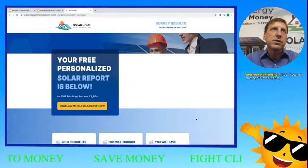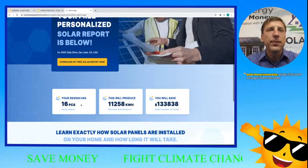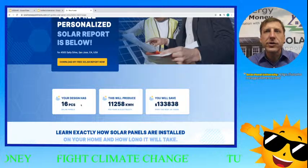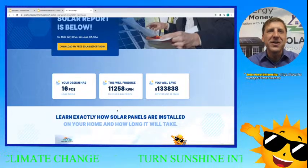All right, so this is going to show you exactly how many solar panels you need for your home. It looks like 16 solar panels are needed. They're going to produce 11,258 kilowatt hours of electricity, saving $133,838 over the next 30 years.